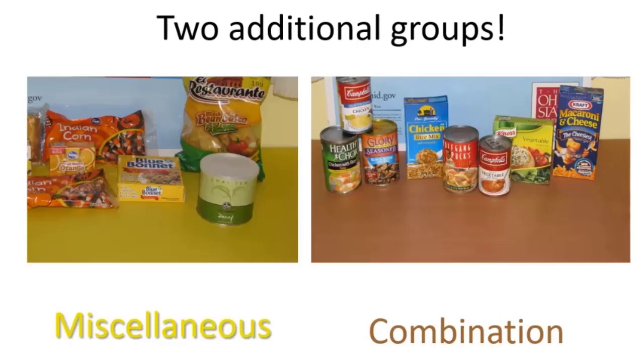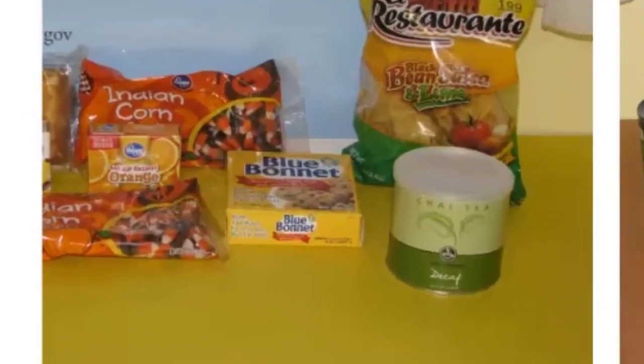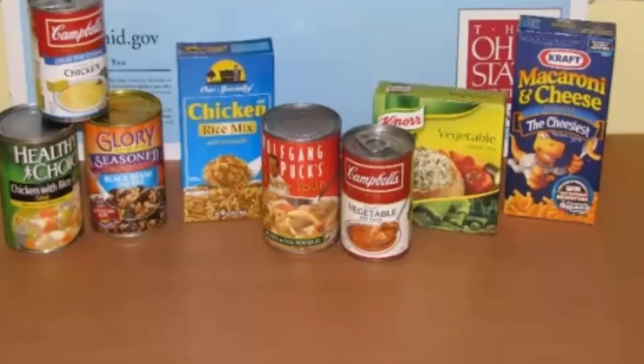We have the miscellaneous group, and that includes cooking ingredients, but also your cookies, your cakes, your chips, and your candies, those foods that are highly processed. And then we have the combination group, which is a brown food group. These are your soups and your stews and your meals in boxes. All of these combination foods have more than one food group, but they typically are highly processed, so they have lots of added sugar and fat and salt too.